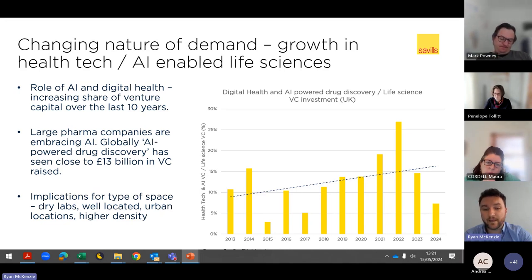If you want to just dumb it down, it's really taking large data sets of health demographic data and making it very easy for life science companies to access that, analyze it, and use it to create life science pharmaceutical solutions to health issues. Last year we saw about 13 billion of VC raised within that sector. In terms of the type of space and real estate needed to meet that need, it's probably more on the dry lab end of the spectrum, well located in urban locations, so more of a tech-focused occupier base looking for that type of product.